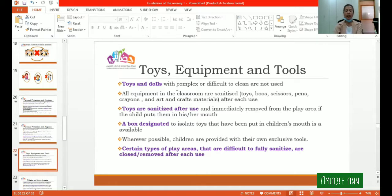All right. And for the toys in each box, we let them be sanitized after the child has left the nursery. And then there is also a box designated to isolate toys. For example, while a child is playing and then a child sneezes, right? Or a child puts the toys directly in their mouth. So we take that one out and put it in that box.